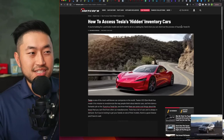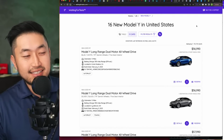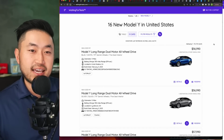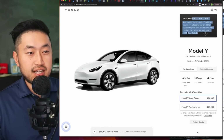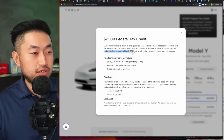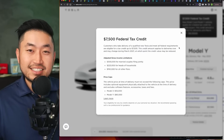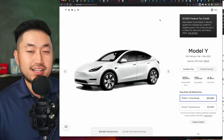Here's an article from Hot Cars that goes over Tesla hidden inventory if you want to take a look at it. But the idea of today is that Tesla Model Y inventory is definitely depleting. If you're on the sidelines, if you've been waiting, you probably already know this. But my tip to you is, if you're banking on that $7,500 tax credit, we have no idea on the exact details other than you must take delivery before March of 2023, because it says, quote, the tax credit may change during March of 2023. We don't know if that's March 1st or March 31st. So if you're banking on that $7,500 tax credit and you absolutely want it, reach out to a Tesla advisor. Go to a store. Those are my 2 recommendations.